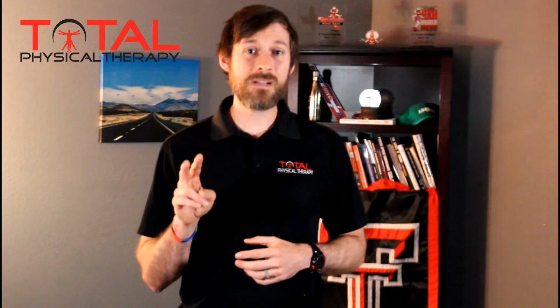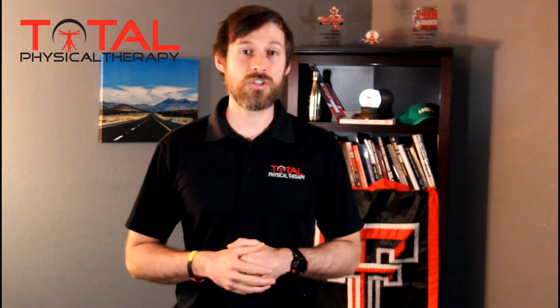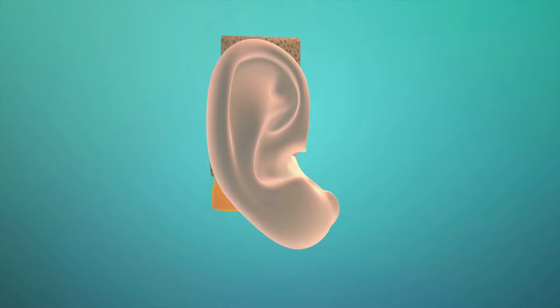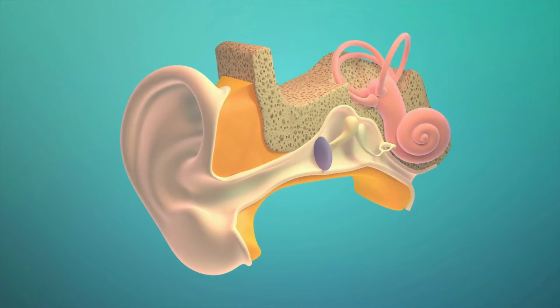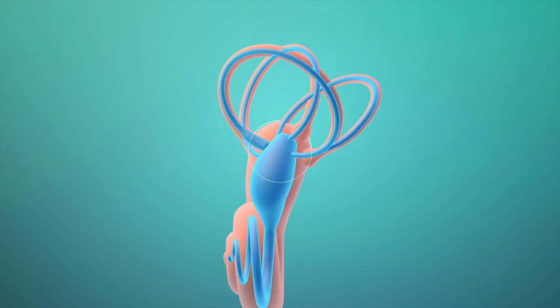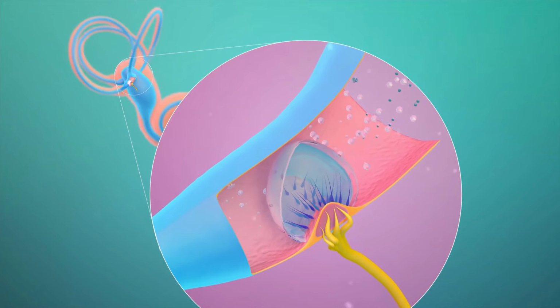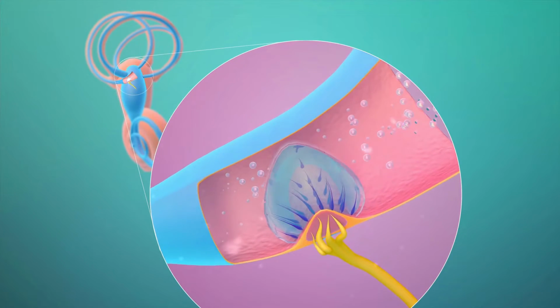There are two main places where vestibular issues can happen in our body. They can happen centrally in our brain, and they can also happen peripherally, which are the vestibular components in our ear. If you want to know more about the vestibular system, you can watch a previous video where we talked about the components of the vestibular system.